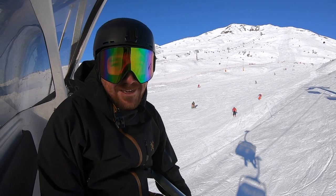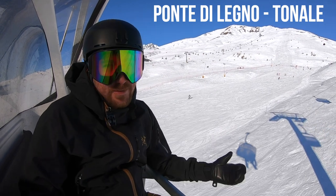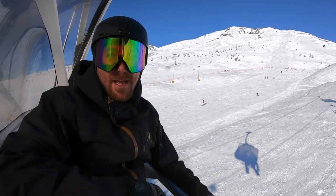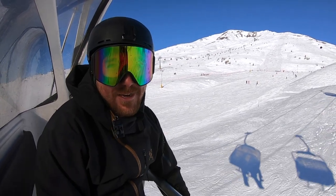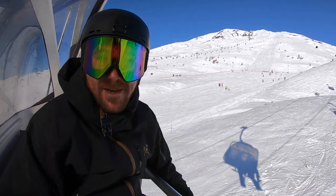To Ponte di Legno Tonale. We're currently on the Passo del Tonale side. This resort is a little bit strange in that it's split between this side, and then it's divided by a road, and then on the other side of the road there is a gondola that takes you up to the glacier. Anyway, I had a couple of laps this morning exploring the snow park. Looking forward to exploring even more of this place, so let's get at it.